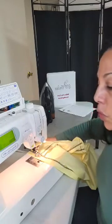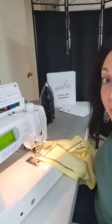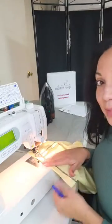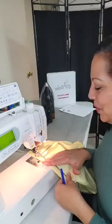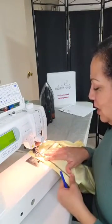If you are unsure about that, you can always sign up for my Sewing 101. That's covered then. All right. We did a fold over hem. That's covered in Sewing 102. So you're just like jumping ahead. Sewing 102 is fold over hem.